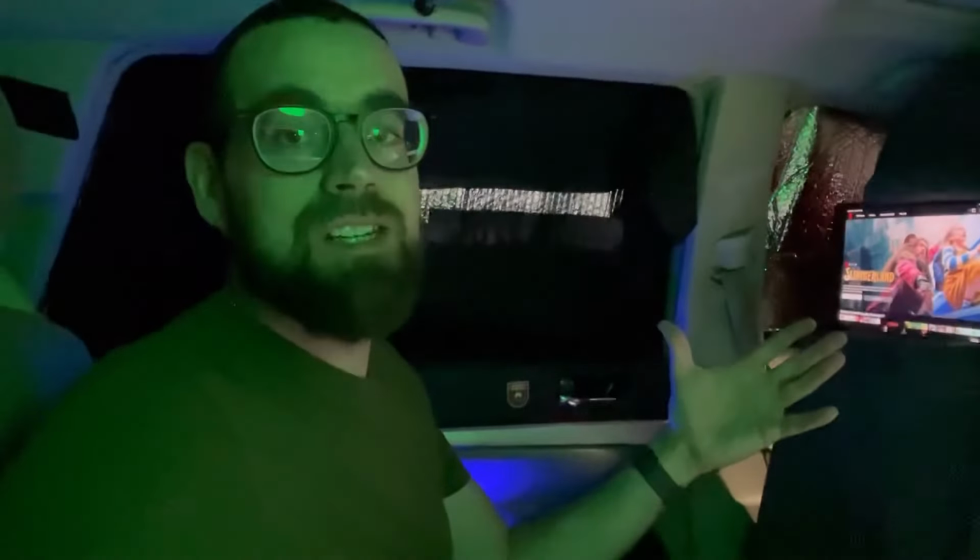So as you can see here, with a little bit of effort, you can turn the back of your car into a very cozy space, as I have done here. And you can make the best of it, guys. All right, we're living large in here. Let's eat some dinner, watch some Netflix, and I'll take you to bed with me.